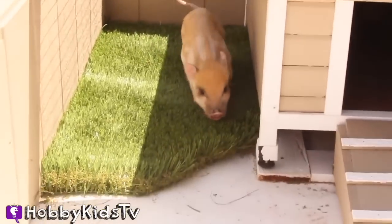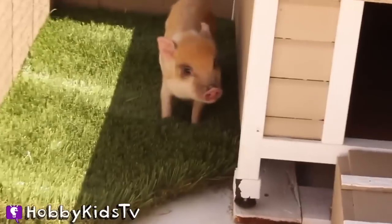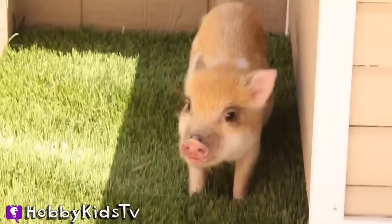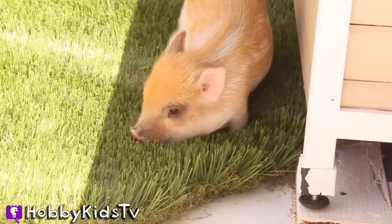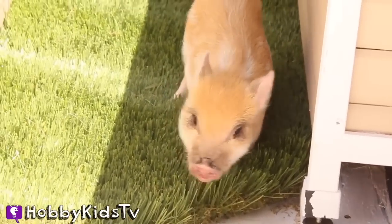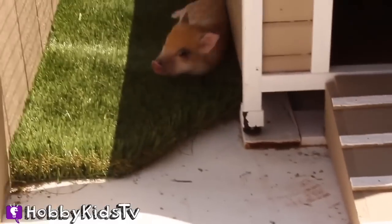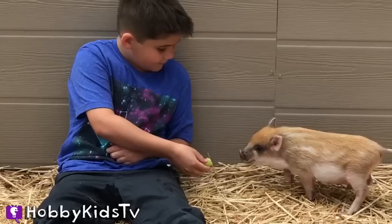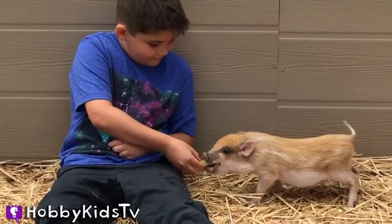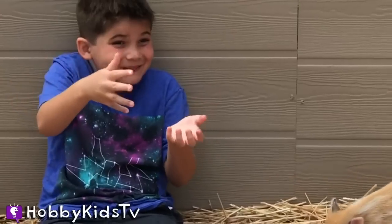Look at her tail wagging. Whoa! Oh my gosh, how adorable. She's so cute. She's wagging her tail. She likes it. She does like the grass. Oh, look at that, man. That is so funny. She's going to eat a grape from his hand. Oh, she did it. Look at another one.